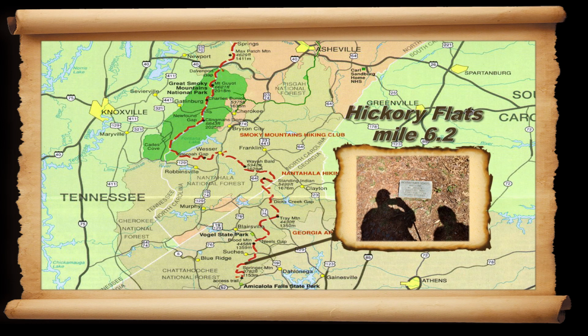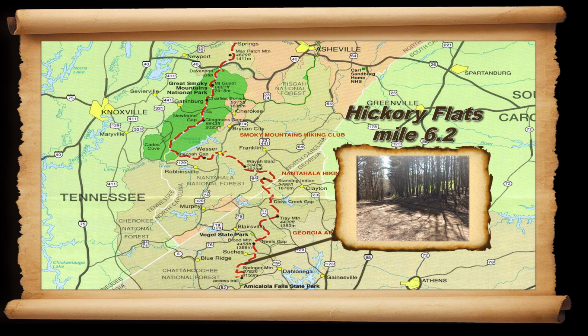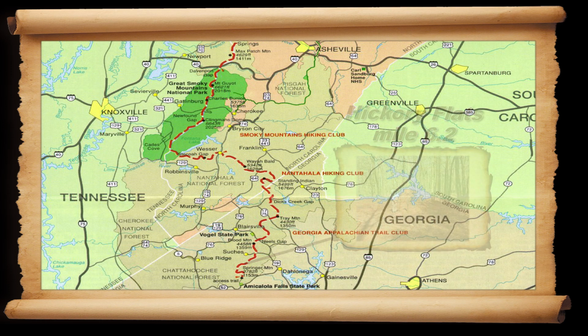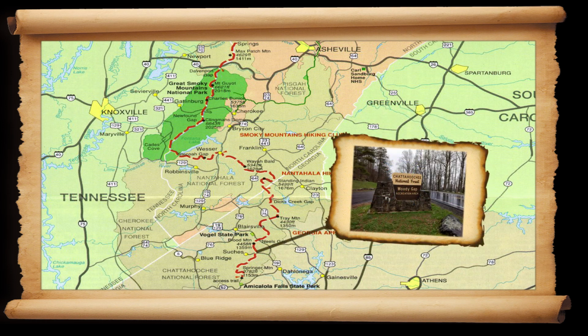Our last spot along here is at Hickory Flats. There was a school here as well as a cemetery. This is where our shuttle driver picked us up and took us back to our truck, which was parked at Woody Gap, which conveniently is what's up next.